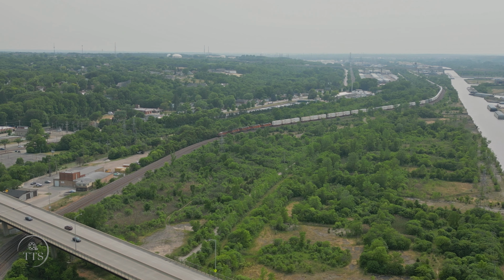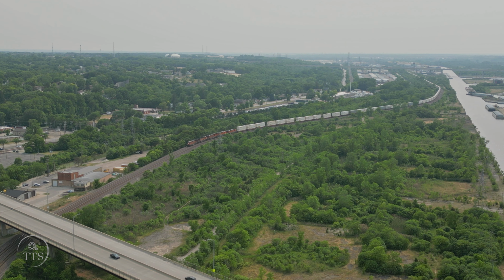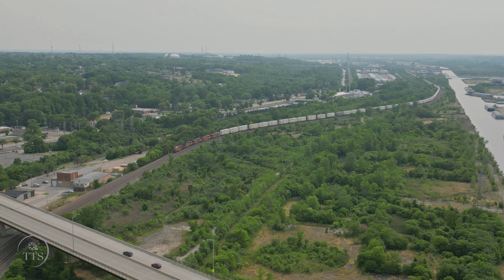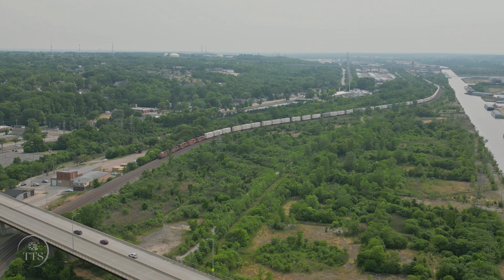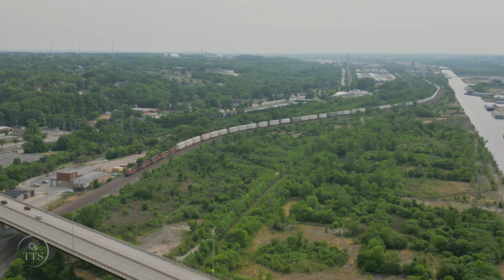See the train from above, northbound toward Lemont, ultimately toward Chicago, winding its way through the Des Plaines River Valley.